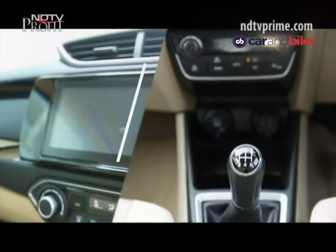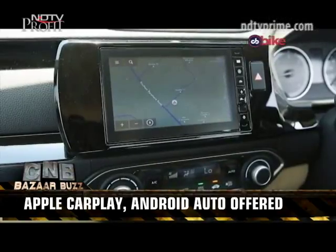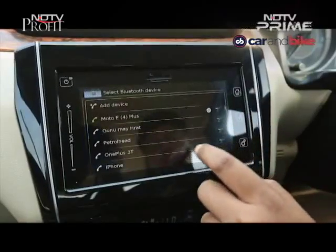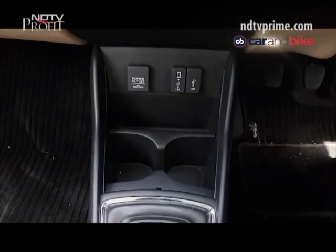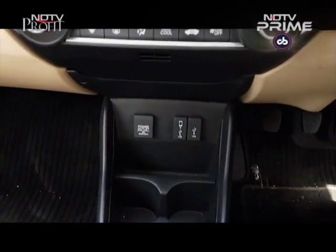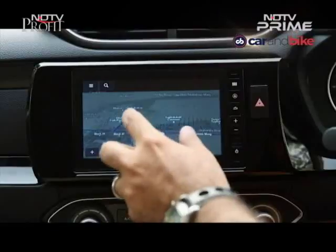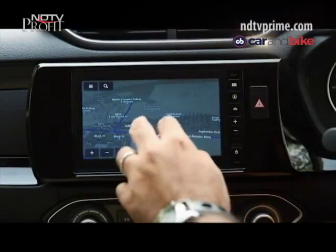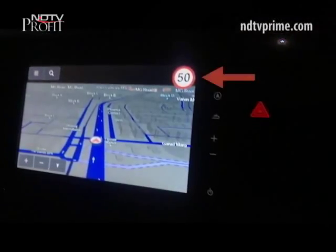On the top spec model, both get a large touchscreen, both get Android Auto, both get Apple CarPlay, and both get inbuilt navigation. Both also get your run-of-the-mill Bluetooth, and the Amaze even gets an extra USB charging point, which in today's day and age is extremely handy. Oh, and another really cool feature that we found on the Amaze, a speed limit indicator on the navigation system.